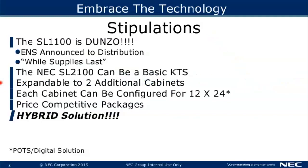Before we get started, this is kind of an old slide, but I still like to reiterate it. If we have anybody familiar with the SL1100, we're done with that. The end of new sales announcement went out to distribution earlier this year, and in terms of the SL1100 packages, we're in a while-supplies-last scenario, which means everything that we had left on the SL1100 packages is out in distribution. So any new system sales should be the SL2100.